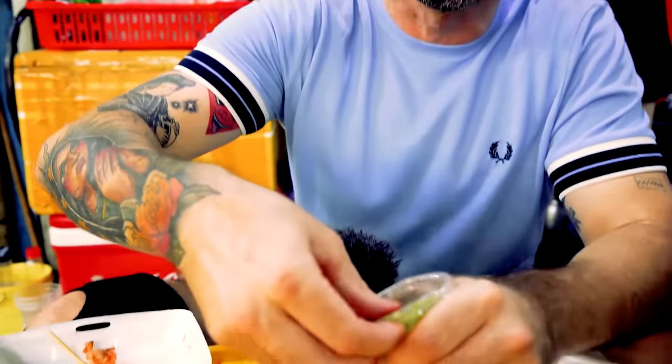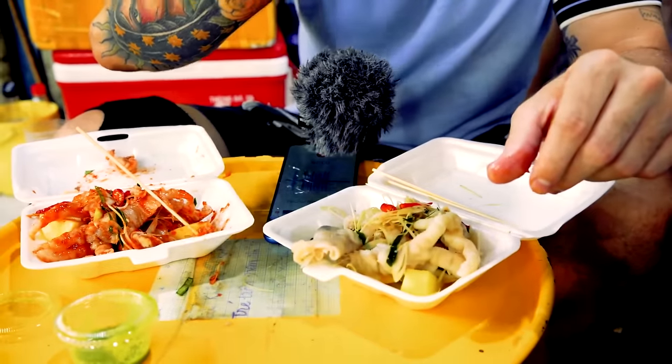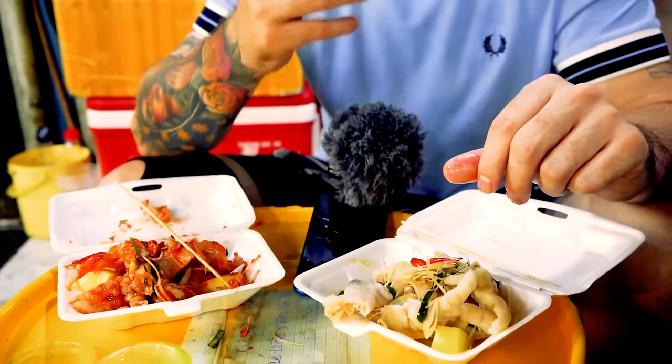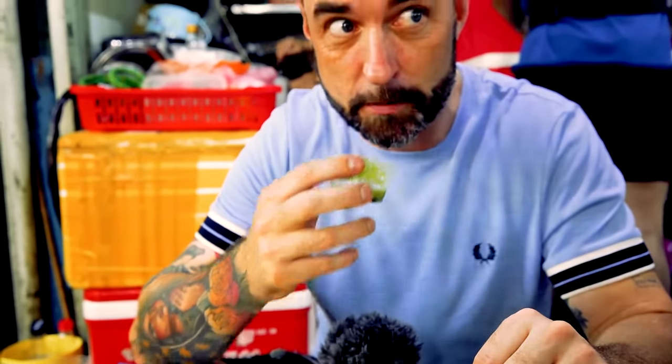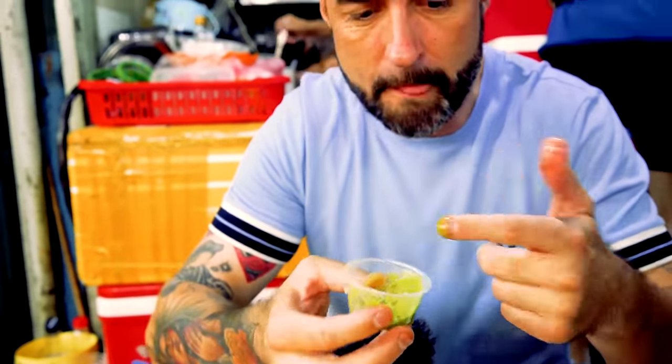Auntie just came over and scolded me for not using her nook jam, which is the green seafood sauce. You can see it here. Ooh, that smells like intense fresh green chilies. A little bit of cilantro, maybe a little bit of calamansi. Oh yeah, there's calamansi in there. It's not lime. And it is hot. That's legit fire.